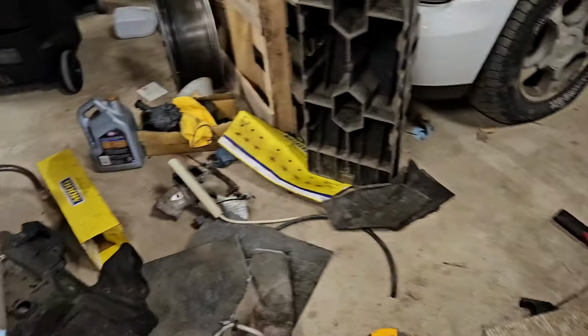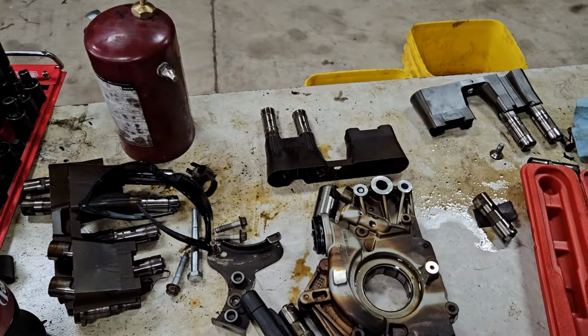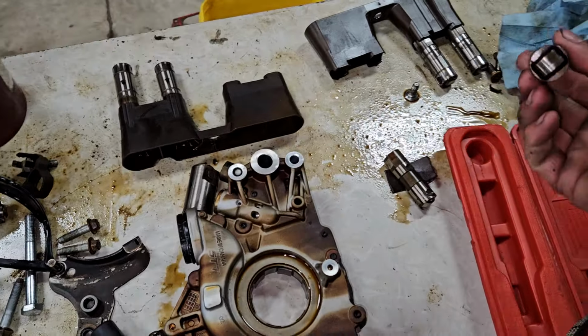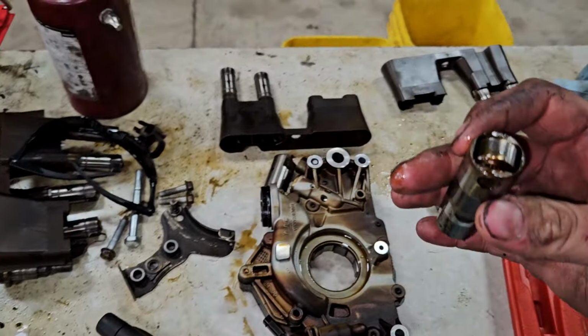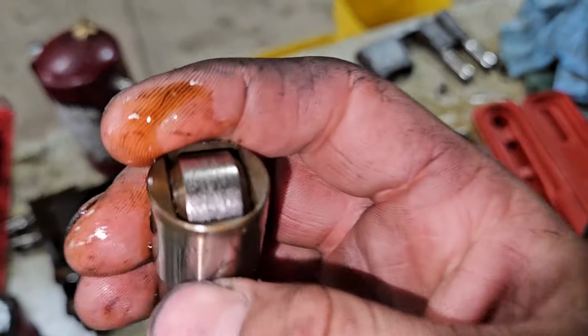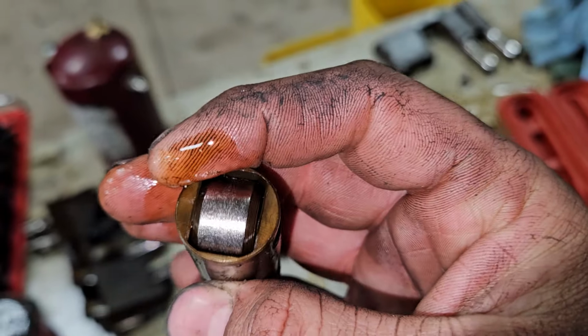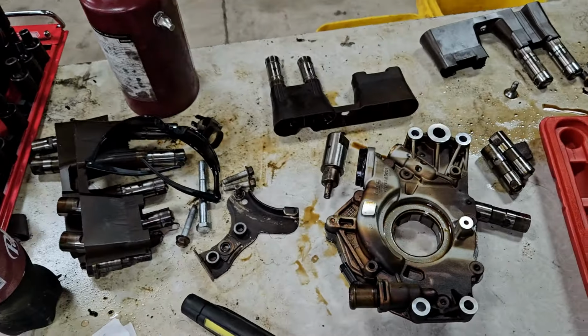Really, only one lifter had a failure. The other ones weren't bad. And I couldn't tell you which ones are which right now. Yes, everything's a mess, I know. This is the back end of the job. So, there's the lifter. Wasn't bad. Not great, obviously. I did the same thing with the cam. Was pitting it for some reason.